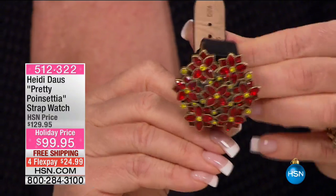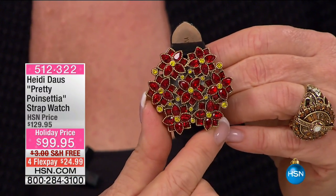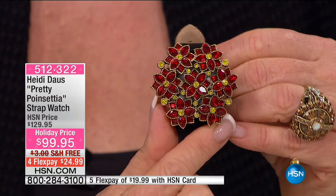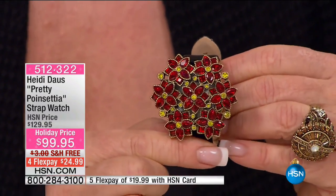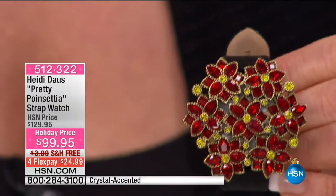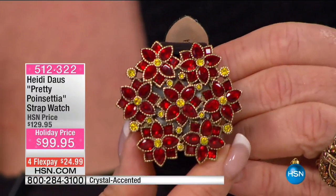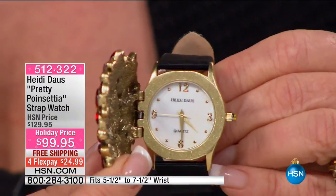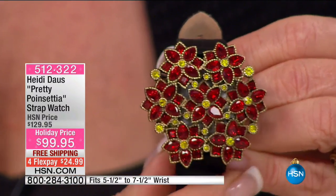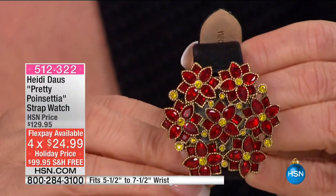I'm holding it upside down. But would you ever think there was a hidden timepiece in there? It's easy to see and easy to read. And look at the colors here. If you've studied a poinsettia, they have that bright yellow center in each and every one of those blooms, and we have mimicked that beautifully. At $99, you'll get home such a wonderful holiday piece. It's not something you'll put away come the 26th of December. You'll be able to wear this all through the winter.